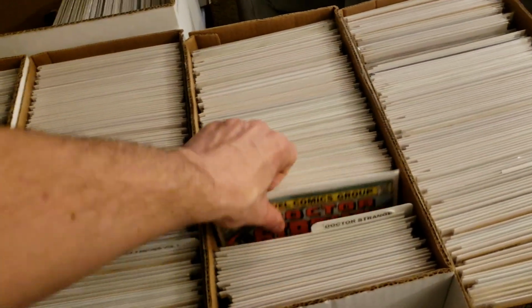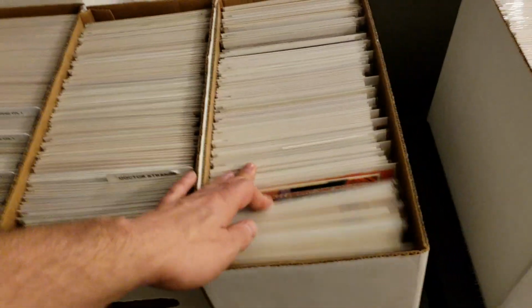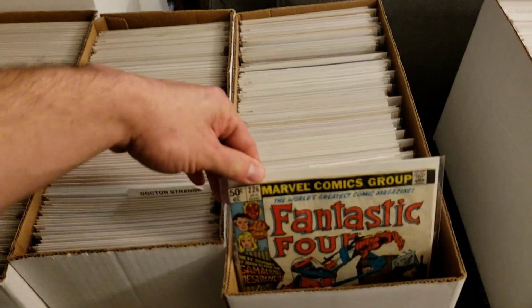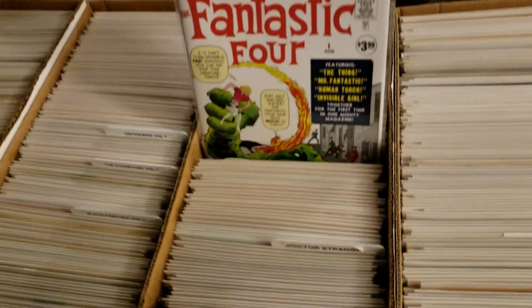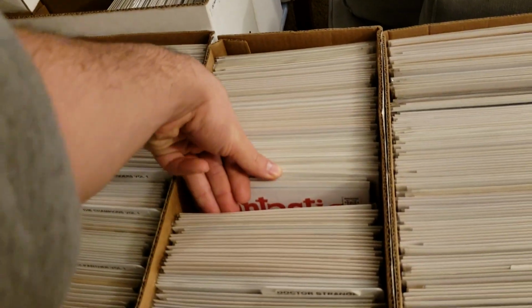Doctor Strange Volume 2, which started as a Bronze Age run. Fantastic Four Volume 1 is in here. It starts somewhere around here. There's my facsimile.